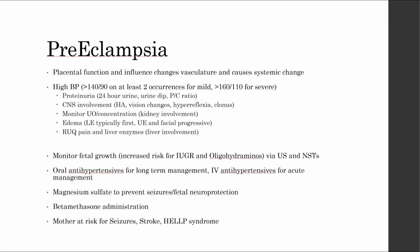We can use oral antihypertensive for long-term management. We would only use IV antihypertensive for acute management of a blood pressure greater than 160/110. If we are giving mom, a pregnant mom, IV antihypertensives, we are monitoring baby when we do that. If we are aiming to drop her blood pressure very quickly, we have baby on the monitor monitoring the changes to baby's perfusion and tolerance of that, because we know that blood pressure is so highly tied to baby's perfusion.